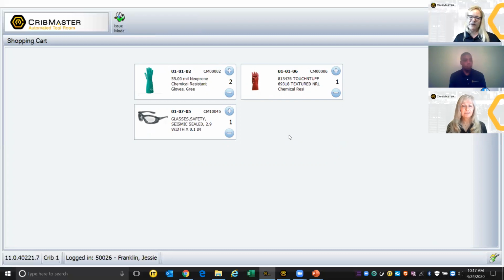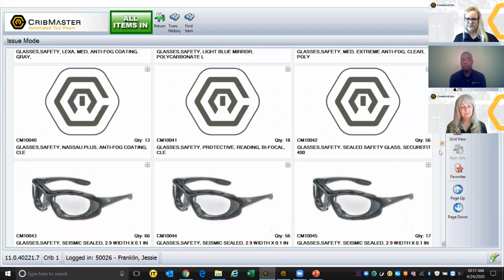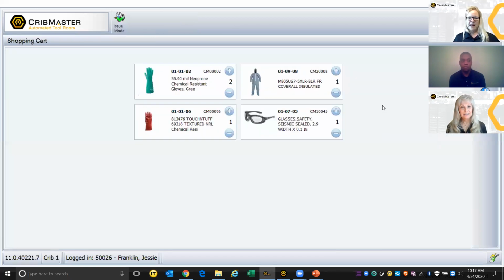Now let's say I missed something. I want to add something else from the list. I can always go back to issue mode, which brings me back here, and then I can scroll down. Let's zoom down here and find something. I like things with pictures. There's some coveralls. So I'm going to highlight it and say Add to Cart. Then I'm going to go look at my cart again, and here are the 4 items that I have in my cart. And if I'm satisfied with what I'm getting, I simply click the issue button.